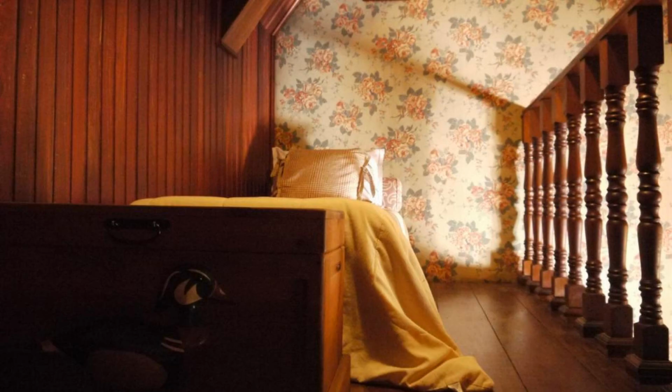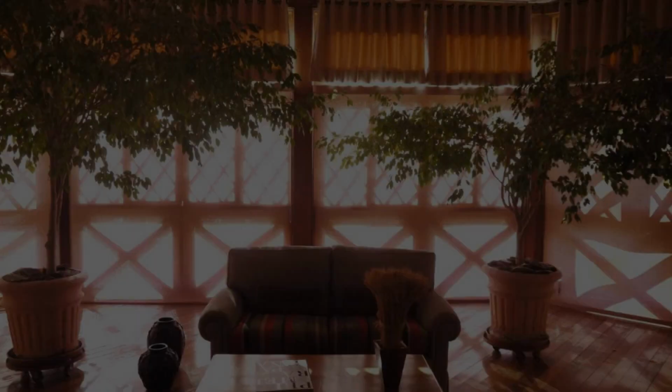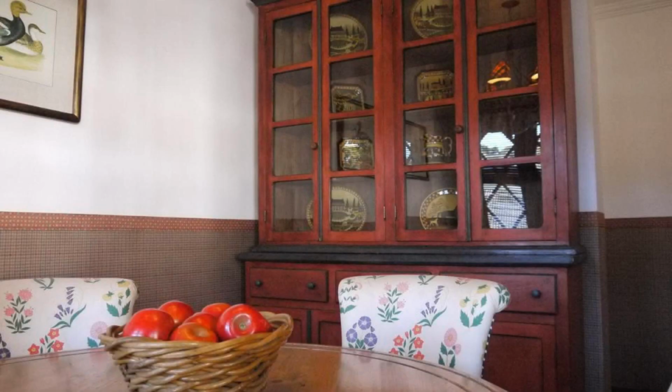There are 10 types of rooms available on booking.com. You can book online and enjoy it. You can see more than 100 reviews of this hotel on booking.com. Its review rating is 8.6, which is fabulous.